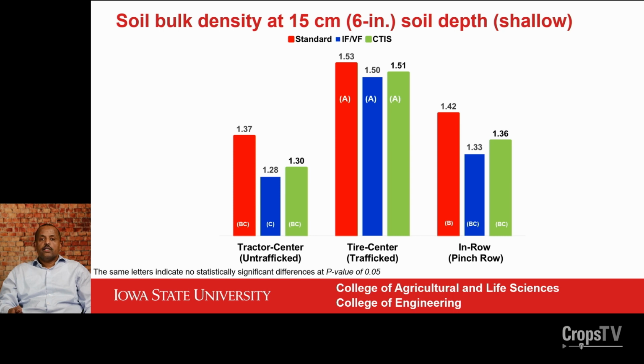But when we look at the soil bulk density at 6 inches or 15 centimeter soil depths, which we classified as shallow, there were no statistically significant differences among the three tire inflation pressure settings of standard, IF, and CTIS.